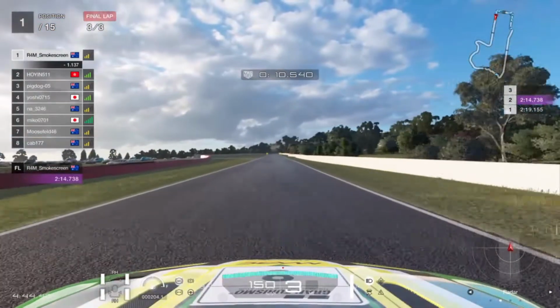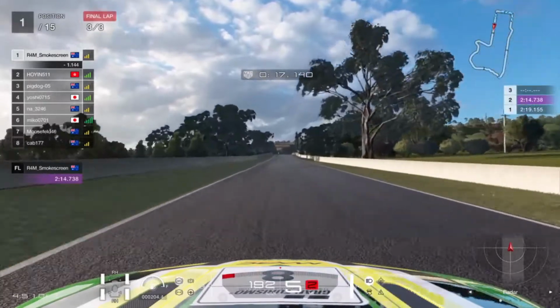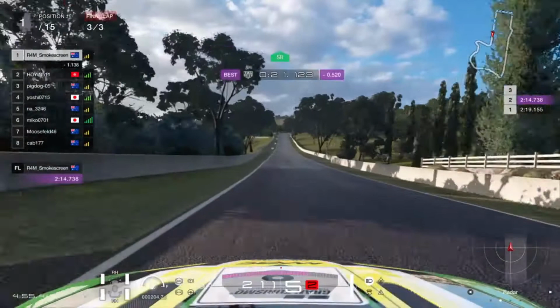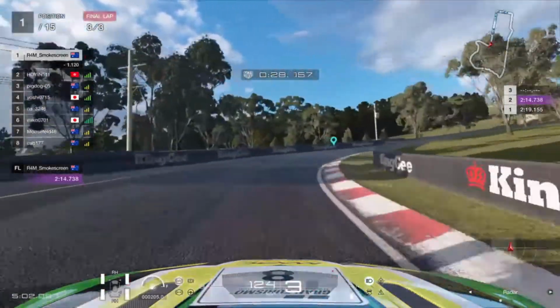So let's go through a quick lap of Bathurst now. Turn 1, we've already passed it, so rewind if you want to have a look at that. We'll head up Mountain Straight. This is the straight between turn 1 and 2, heading up towards turn 2, Griffin's Bend, braking just after the 100 meter board. Keep it nice and close to the inside and get on the power really early.